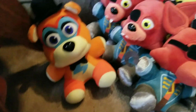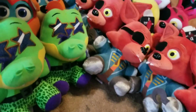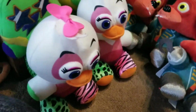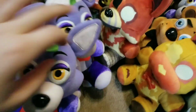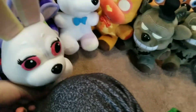We got Gamelock Freddy. Another Gamelock Freddy. Montgomery Gator, and another Montgomery Gator, Landmark Chica, and another Landmark Chica, and another Landmark Chica. This one took high drugs, and another Landmark Chica. And we got Roxanne Wolf, another Roxanne Wolf, and Fanny, and finally, you guessed it, another Fanny.